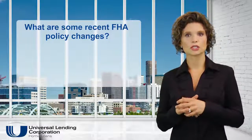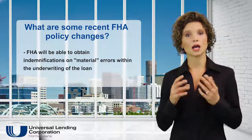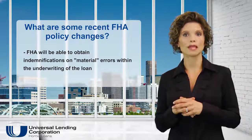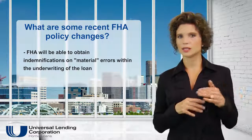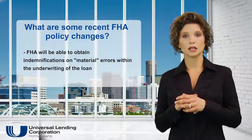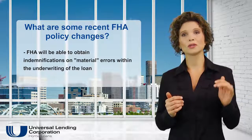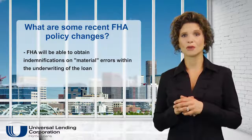A few more changes to talk about. FHA can now obtain indemnifications on to the underwriter or to the lender, the bank that's going to be funding the loan. If the loan is underwritten and the decision is made to approve the loan and there was a material defect in the underwriting, that can go back to the lender. So please keep that in mind. I mean, that's why you've seen a lot of tightening of underwriting. It's why you see a lot of overlays.